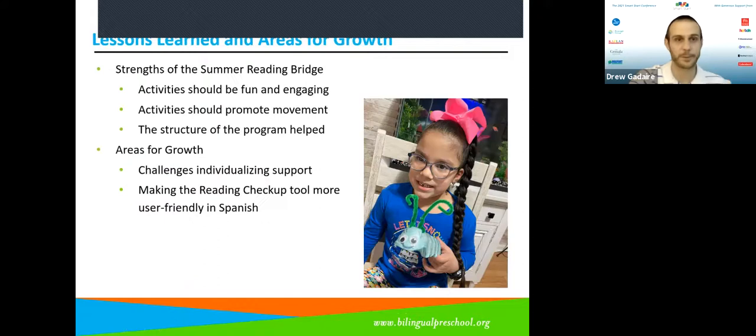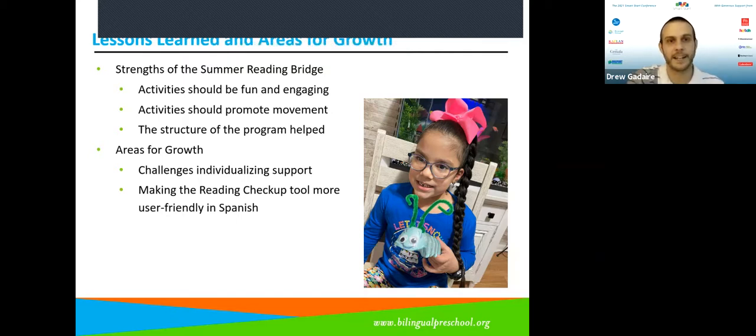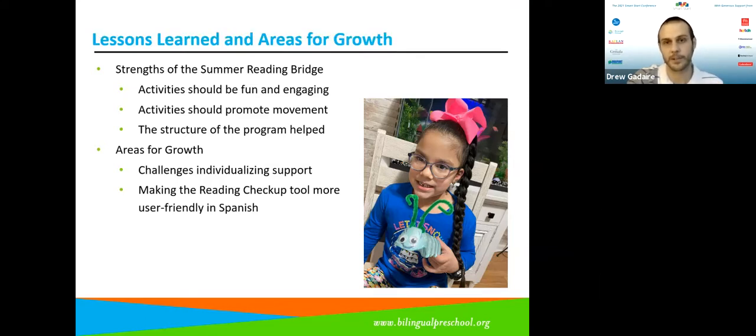So I encouraged us to do the program again, and we also did some evaluation work to try to understand, well, what are the strengths of this type of program, and what are ways that we can improve this program? What we found was that for these virtual activities to be helpful, activities should be fun and engaging and promote movement, and the structure of the program seemed to help, but it could still be improved. We used a pre-video, a Zoom class, and follow-up activities, which Mari's going to explain in a second.